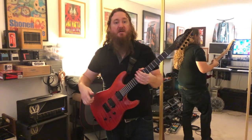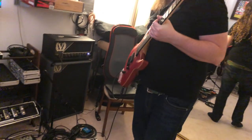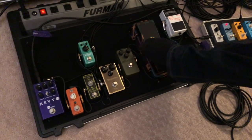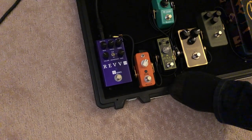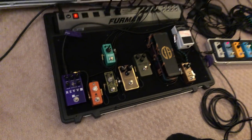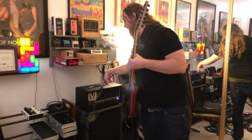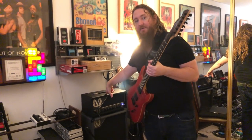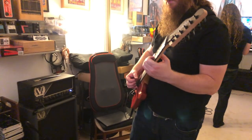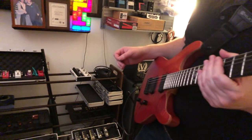Okay, so let's talk signal chain. Guitar with two humbuckers, and then out into my board, my front of amp board, tuner, into wah, a few yada yadas, and then finally the 90 Orange, my mod pedal here. It's a phaser. So then out of there into the clean channel of my V130. So here we go.